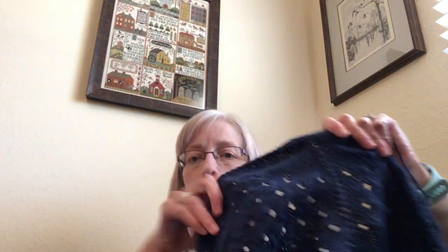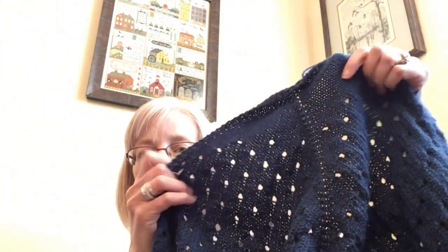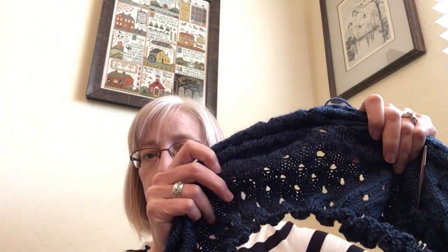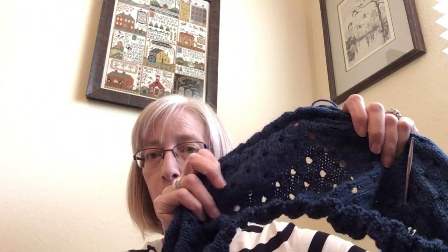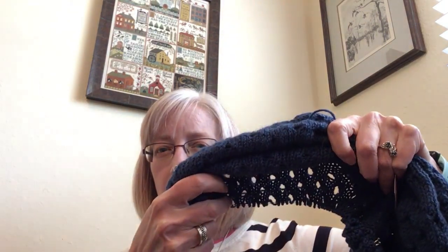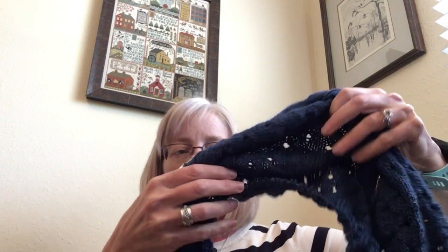And here is where I am on this project. I have done the setup rows. I have done the first set of eyelets. I've done the second set of eyelets that are more closely stacked to each other. And I'm just starting this last chart, which is chart 3 of 4 for the eyelets.